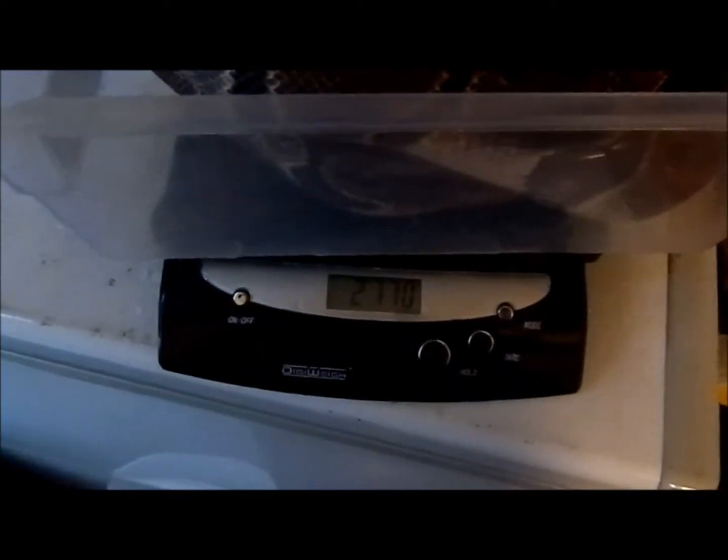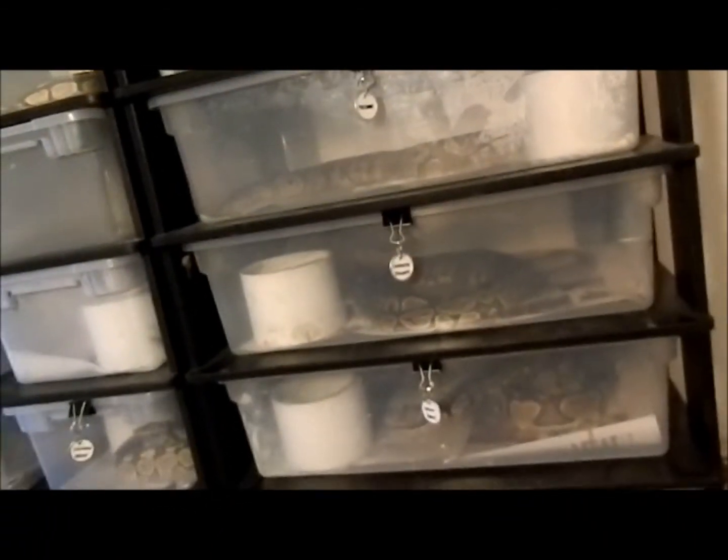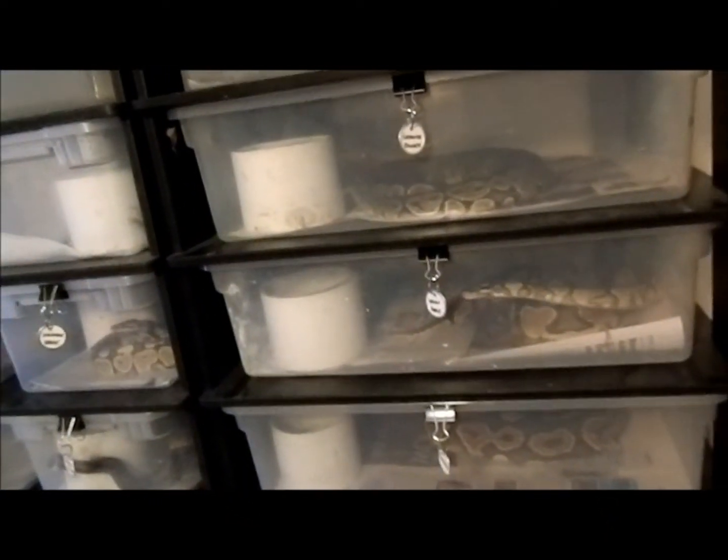This is my other sub-Saharan. She's 27-10. She was 2,200 last year when she bred, and she gave me 9 eggs. So, they should give me more this season. Gonna be a good season. I'm actually hoping that all of these girls go. If that's the case, that'll be 9 clutches.